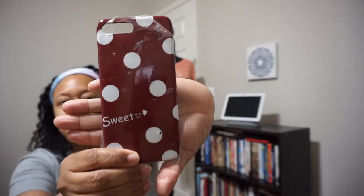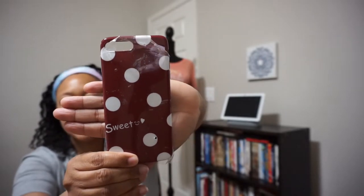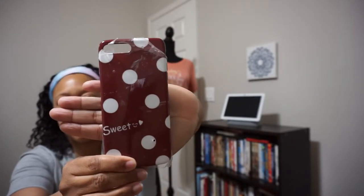And as I felt around the box, I think I have several more phone cases, but let's see. All right. Okay, another one here. This one says, sweet. It's got white polka dots, kind of like a burgundy case. All right, put that back in. I think I have an iPhone 11, so that would be really nice if one would fit my phone.